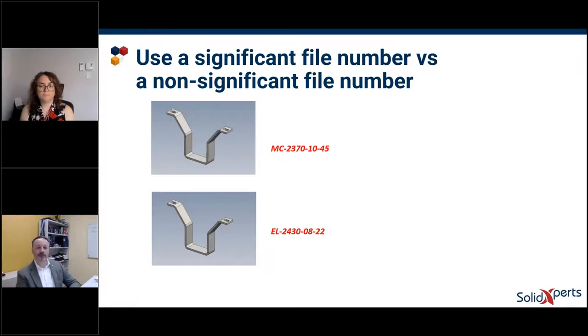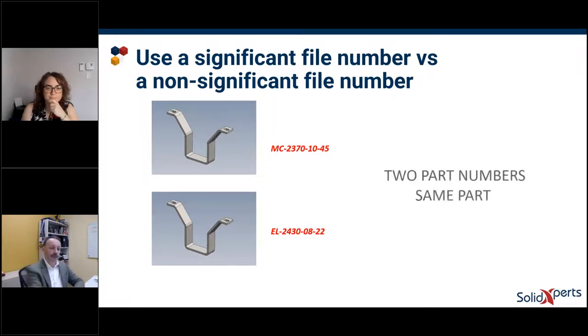because this one is used for electrical harnessing support in another project, in another subsystem with another sequential number. So it could happen that you have very similar parts or even identical parts bearing two different numbers. And that becomes like two part numbers for the same part, basically. So if you're maintaining an inventory, it means that you'll figure out, oh, we don't have any more MC-2370-1045, and you'll order more of them, where at the same time, you do have in stock 20 EL-2430-08-22, which could, you know, be easily used to replace the one that you're missing.